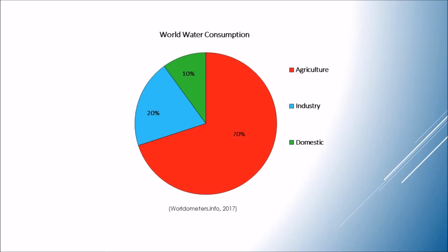Our first slide shows a graph which gives a clear indication of where our water resources are being used throughout the world. Agriculture clearly is the largest consumer of water, estimated at 70%, which is more than double that of both industry and domestic use combined. Rainwater harvesting can contribute in reducing this massive use of water in agriculture worldwide.